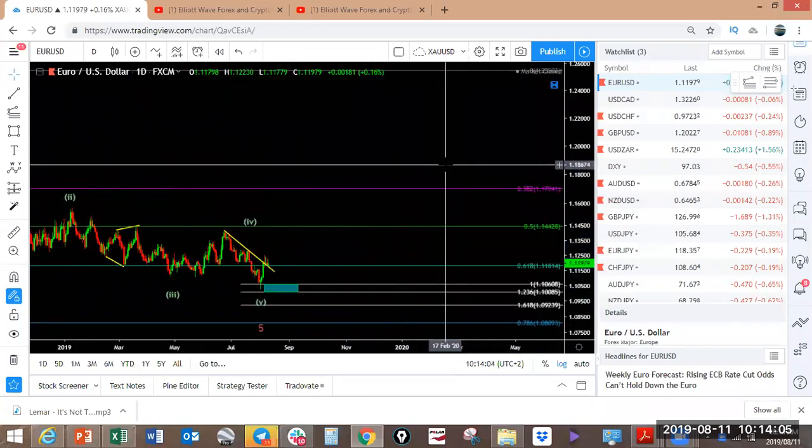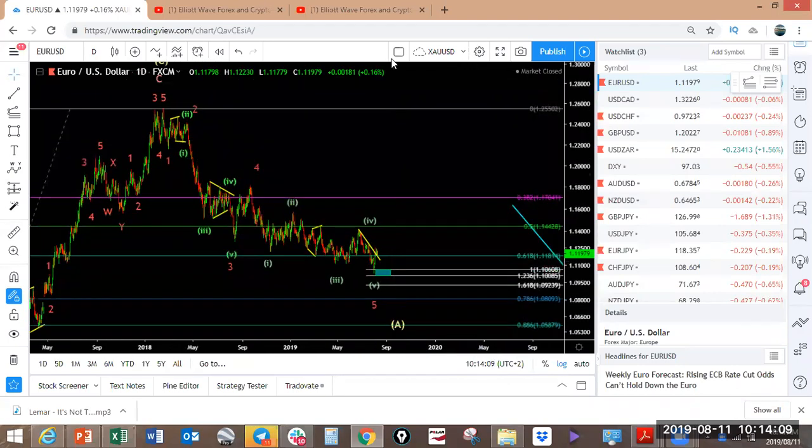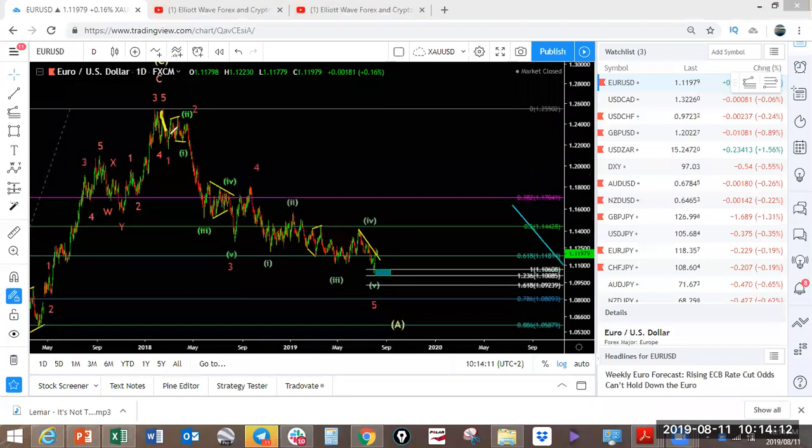Okay, so we had a downside, an impulsive move here to the downside on Euro. 1, 2, 3, 4, and the 5. We're expecting this to have ended as a diagonal, and this is your diagonal there. That is the diagonal in wave 5. So that is 1, 2, 3, 4, and 5. You can see the structure here of a diagonal. It's 1, 2, 3, 4, and 5.